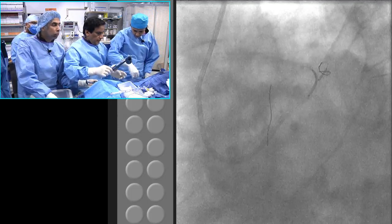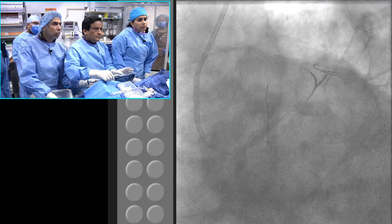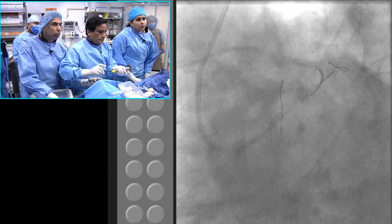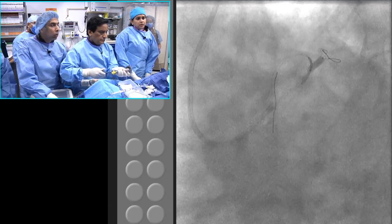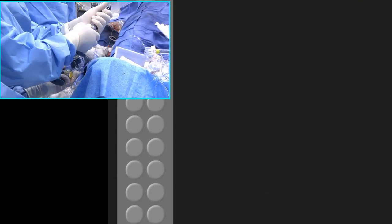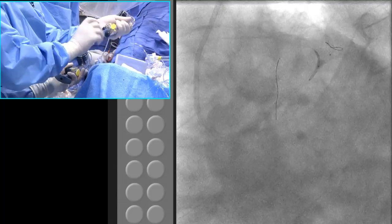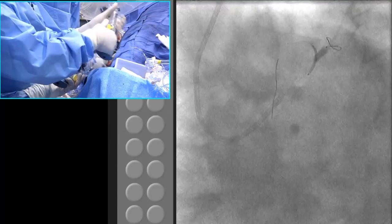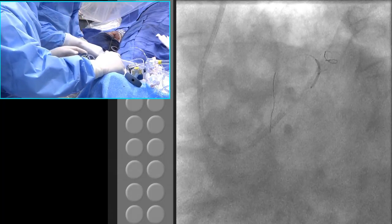Which is the tag? This one? Yeah, this is the one. I think this is good right now. No, okay, this is lost. Okay. Going up? Yeah. We pulled back a little bit. Yes, I noticed. Okay. Good. Okay, down. Go up again. Down. We're going to remove the wire and the balloon now.